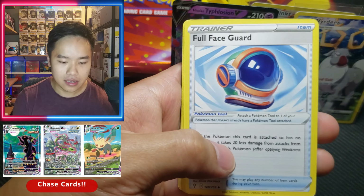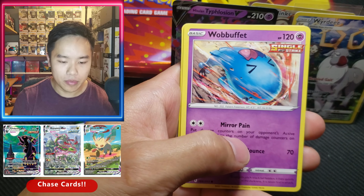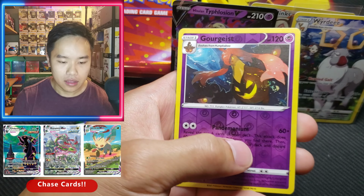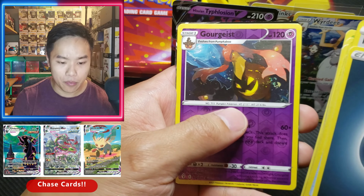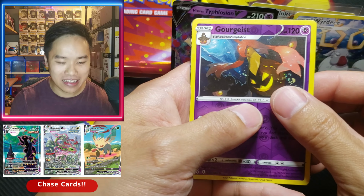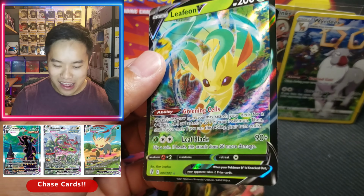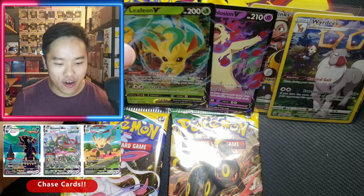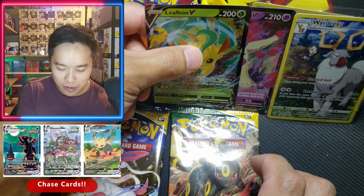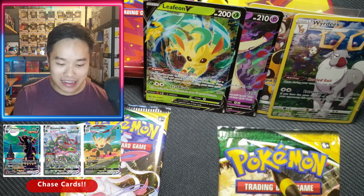So we got Darkness, Full Face Guard, Hypno, Vigoroth, Mareep, Wobbuffet, Love Ball, Dwebble, Hippopotas, Gurgoyce, and our last card, we have something. Oh my gosh, what is this? What is it? We have something, guys. It's a Leafeon V, not bad at all. Guys, we have gotten hits every single pack so far. This is crazy. Probably won't continue this kind of luck here, but hey, I'll gladly take any hits I can get.